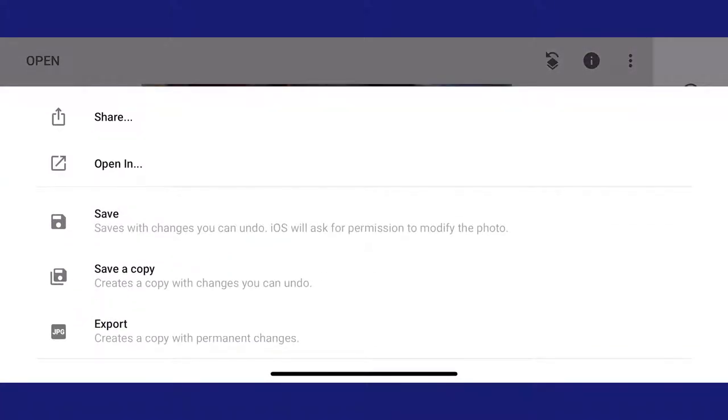Now, if you want to share it from this app straight into a digital or a social media platform, you can select the share icon there at the top. That'll allow you to share it not just to a social media platform, but also to somebody else via messages or email it to somebody. You can additionally open it in another application by selecting the open in function.